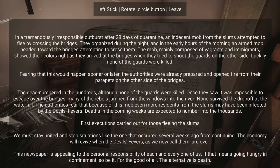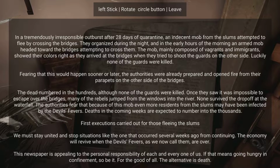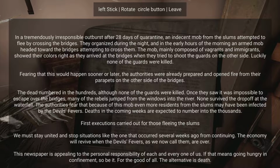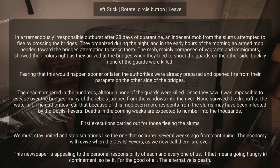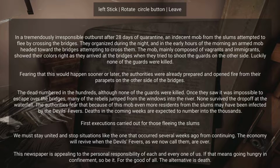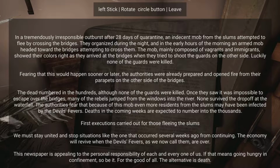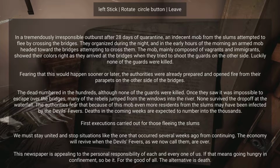Once they saw it was impossible to escape over the bridges, many of the rebels jumped from the windows into the river. None survived the drop-off at the waterfall. The authorities fear that because of this mob, even more residents from the slums may have been infected by the devil's fevers. Deaths in the coming weeks are expected to number into the thousands. First executions carried out for those fleeing the slums. We must stay united and stop situations like this one that occurred several weeks ago from continuing. The economy will revive when the devil's fever, as we now call them, are over. The newspaper is appealing to the personal responsibility of each and every one of us. If that means going hungry in confinement, so be it. For the good of the all, the alternative is death.